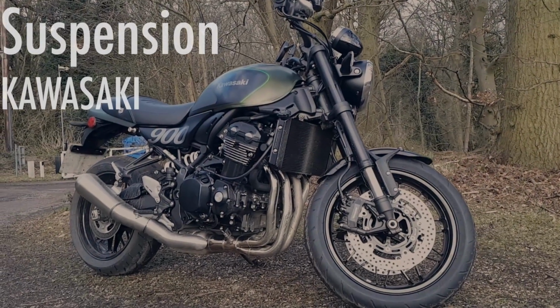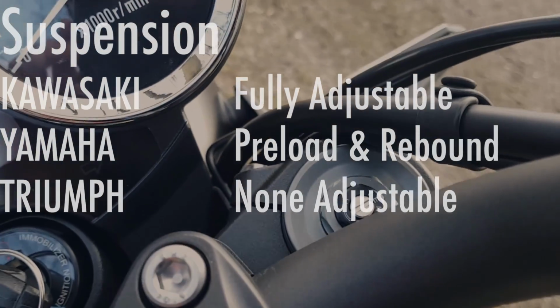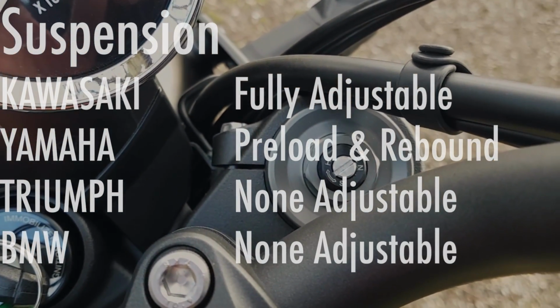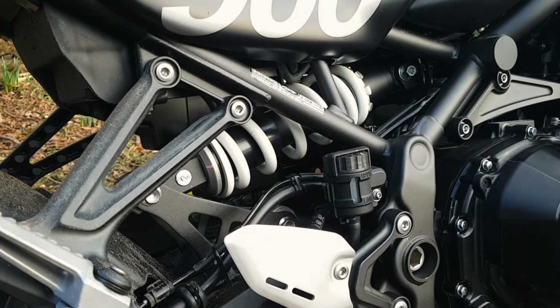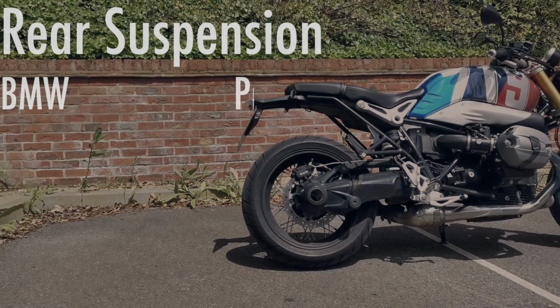Suspension is a tricky one, but I'm going to give the edge to the Kawasaki. The Kawasaki wins because the front suspension is fully adjustable. Then technically the Yamaha has some adjustability as well. You've got preload and rebound. And then really, there's not a lot in it, but then the Triumph will be my next pick, and then the BMW. If we're going for the rear suspension, the BMW actually does win, then the Kawasaki comes in second, both adjustable for preload and rebound.